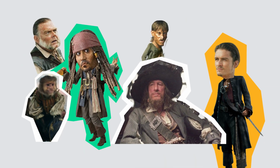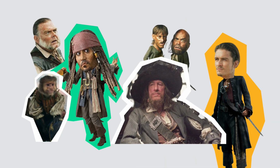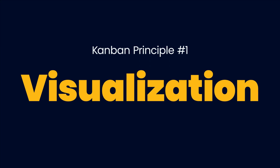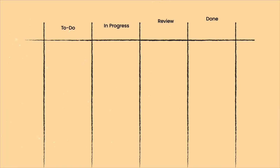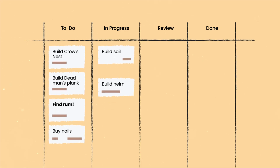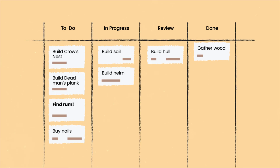So let's see how the Kanban method plays out with our new cutthroat client, Captain Jack Sparrow. Let's imagine Captain Jack contracts a crew to build a ship using the Kanban project management approach. They start with the first principle of Kanban, visualization. To visualize their workflow, they draw their Kanban board in the sand. As they add tasks to the columns, everyone gains a clear picture of the project's progress, ensuring a unified vision for the crew.